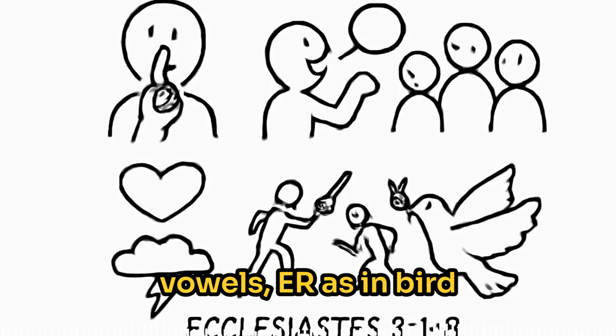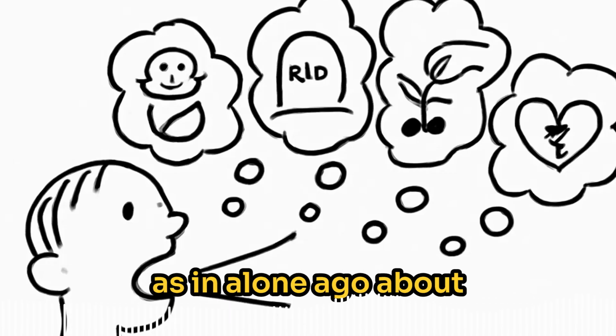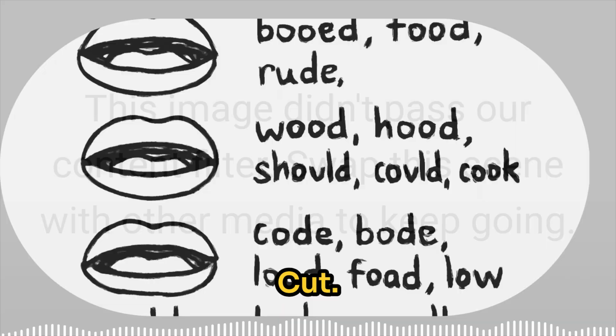There are 3 center vowels. ER as in bird, word, heard, slurred. A as in alone, ago, about, alas. U as in mud, bud, cut, luck, shut.